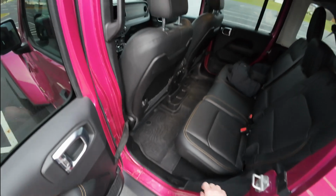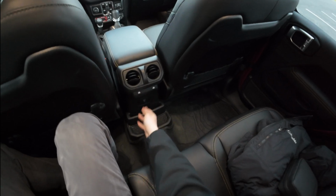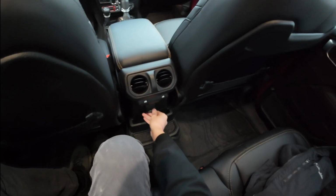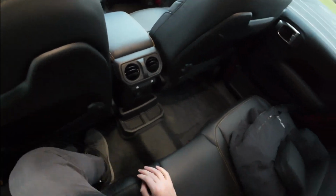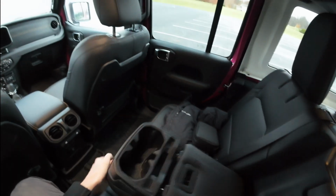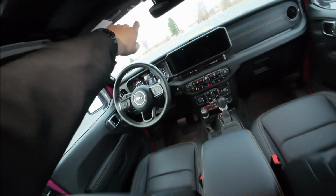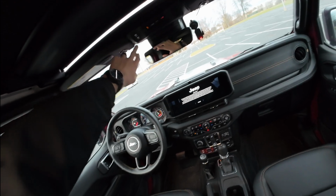Very nice. You know, higher up, so it's harder to get in, but it's a Jeep. Who cares? Rear vents back here as well. Your window controls, 150-watt outlet as well. Couple mat pockets, pull down center armrest, couple cup holders as well, and I think a place to put a phone or something.